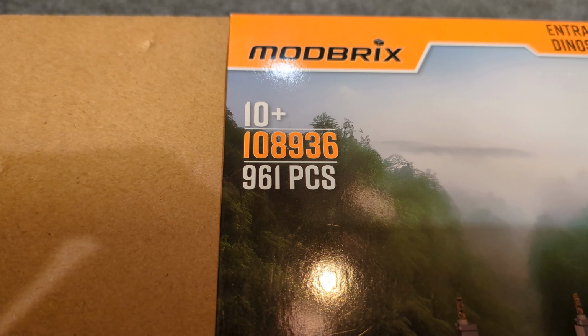Well, alright, I'm going to open all the bags. I will empty them on the table, and then I will start with step 1. I will come back to you as soon as I see something interesting or something simply doesn't work as shown in the instructions.